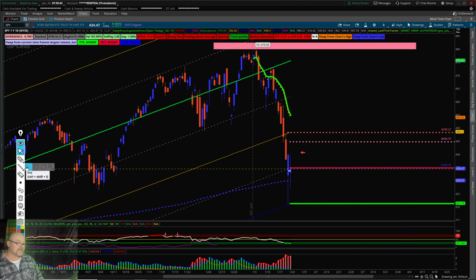One would be that the SPY could come up early, test the 440.75, drop down, retest and break. Then you have to be really careful of 448.22 to see if it hits, and then maybe hit support here at 444.75.